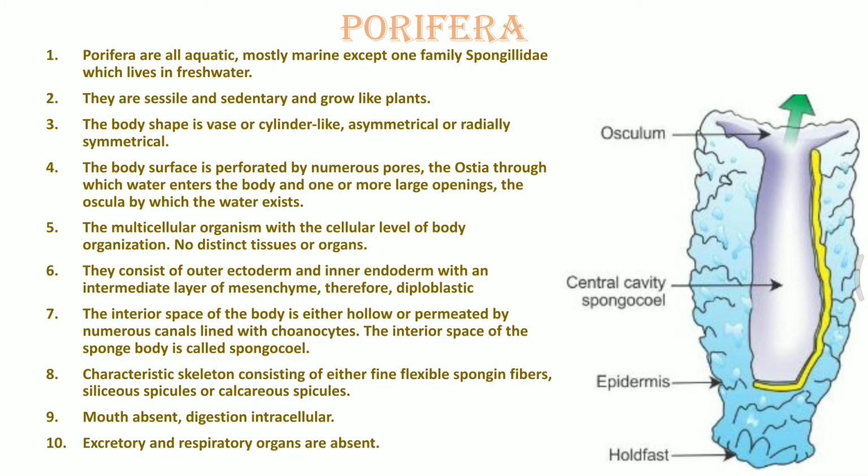That's why they cannot move from one place to another, and they are attached to a rock with the help of holdfast. If you remember, in case of algae, the base was known as holdfast. So here also the holdfast is there, which is the base of the poriferans. The body shape is vase-like or cylinder-like, but the majority of them are flat, globular, or irregularly shaped with branching masses.